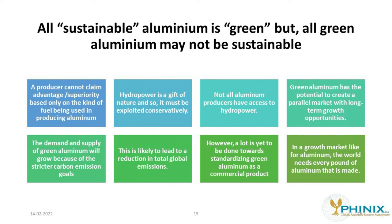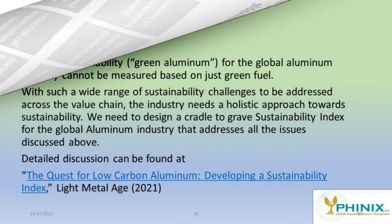Green aluminum has the potential to create a parallel market with long-term growth opportunities. The demand and supply of green aluminum will grow because of the stricter carbon emission goals. It is likely to lead to a reduction in total global emissions. However, a lot is yet to be done towards standardizing green aluminum as a commercial product. In a growth market for aluminum, the world needs every pound of aluminum that is being made.